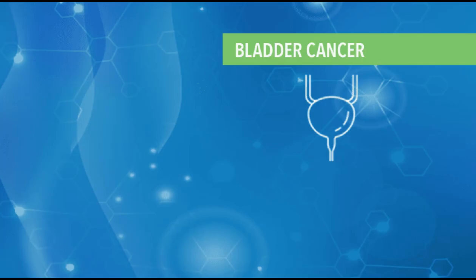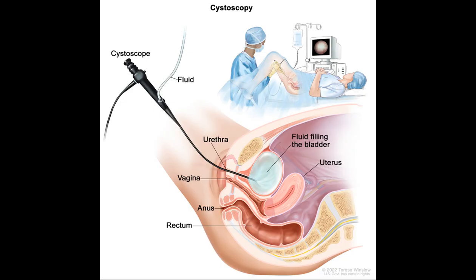Muscle-invasive cancers may require more aggressive approaches, including radical cystectomy, which involves the removal of the entire bladder and surrounding lymph nodes. Advances in surgical techniques have enabled bladder-preserving strategies when appropriate. Chemotherapy, radiation therapy, and immunotherapy also play critical roles, with emerging targeted therapies and PD-L1 inhibitors offering new hope for improved outcomes, particularly in metastatic cases.